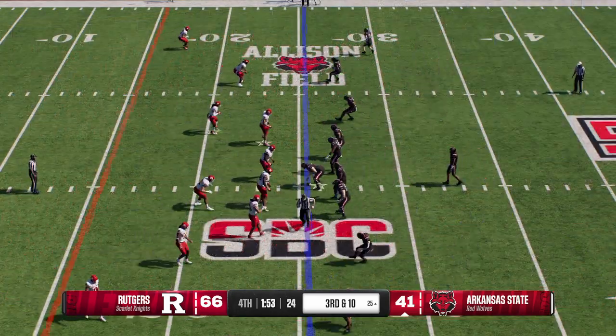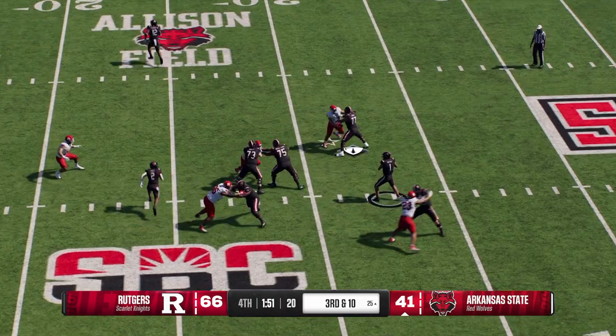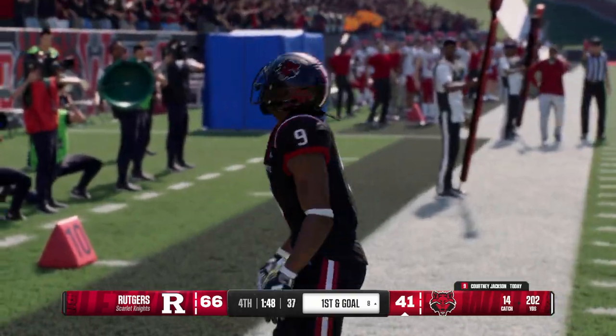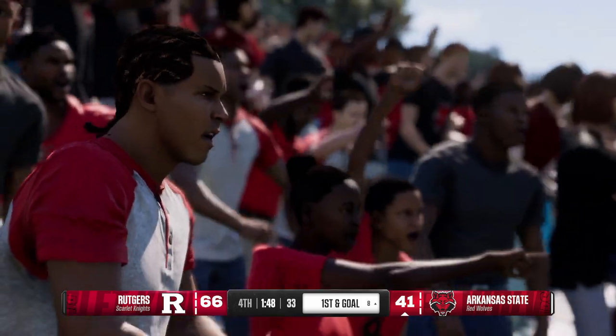This drive was clicking along, but after a couple of misfires, threatening to stall out on 3rd and 10. He wants to throw it again. Fires to the right. He's got it on the run. Gets out of bounds after the big play, and they'll be set up in business with a 1st and goal.